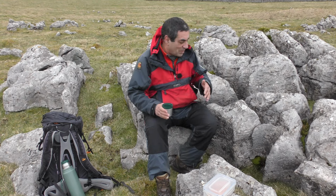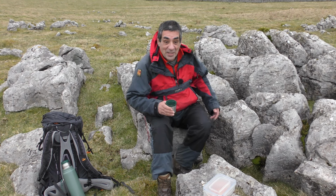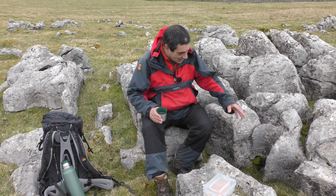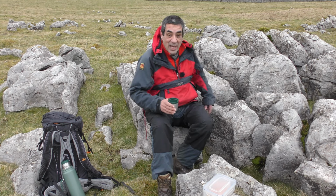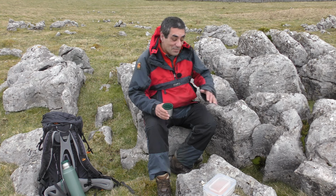Now, so you end up with these deep gaps. Can you see this gap here while I'm having my cup of tea? This deep gap, this is called, what's it called? It's called a grike. So these gaps are called grikes, and the blocks between them are called clints. Okay?